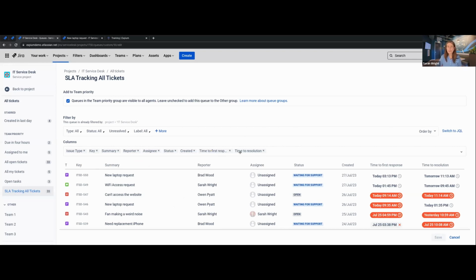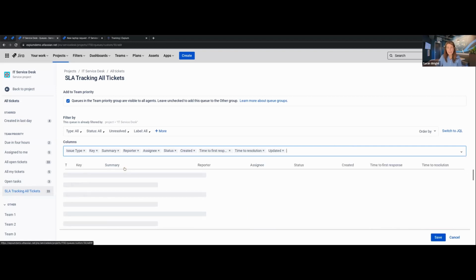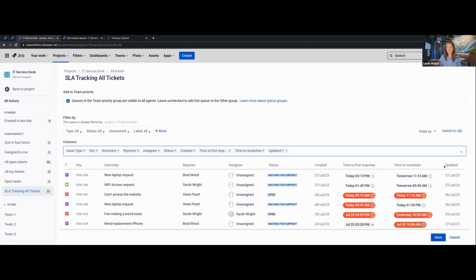And so what was really important for us here, because this queue was about SLAs, is that I'm including a couple of those SLAs there. So the time to first response and the time to resolution. And if I wanted to add another one in here, I've got reporter, assignee, created. Let's say, when was this thing last updated, for instance? So I can add that in there, and we see the field is there.